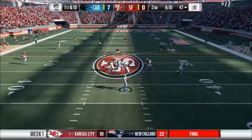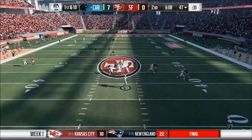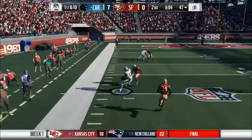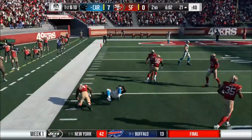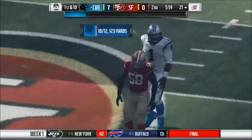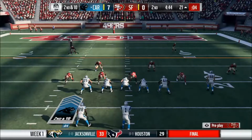And here's a play action. Plenty of time for Newton to throw. No pressure at all. Newton just standing tall in the pocket. Throwing it left, and that's caught. Devin Funchess spins out a man, and Funchess is all the way down to the 21-yard line. And wow, Newton has a ton of time to throw the football right there.